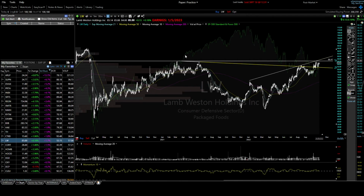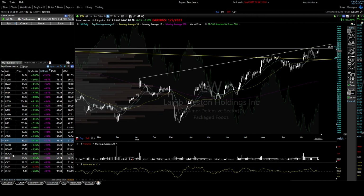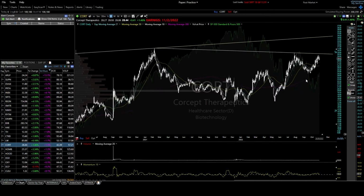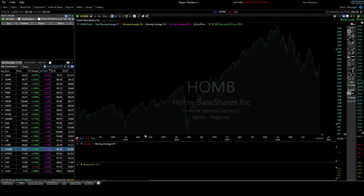LW, another one very strong. There's a little bit of resistance right here. Earnings have passed, so we don't have to worry about that. A lot of positive volume the last few weeks, so this can definitely go. Court, biotechnology, you can see cup, little handle right here. This can definitely go. Resistance coming up, that's like $6-7 above, so you don't really need to worry about that. It's more than enough to fill your risk reward ratio.